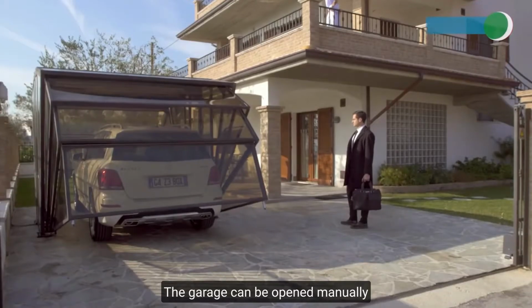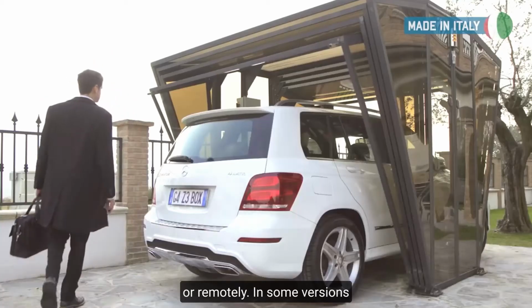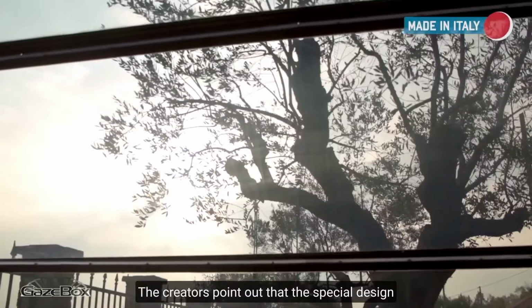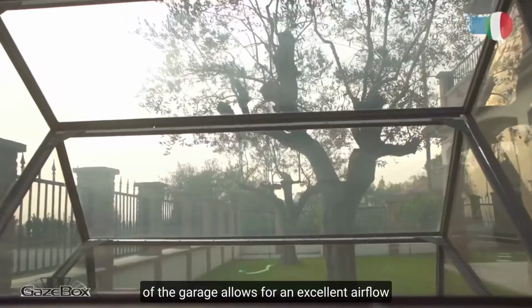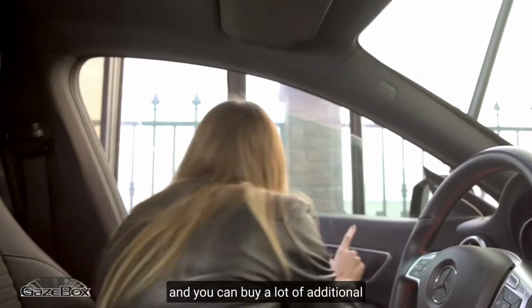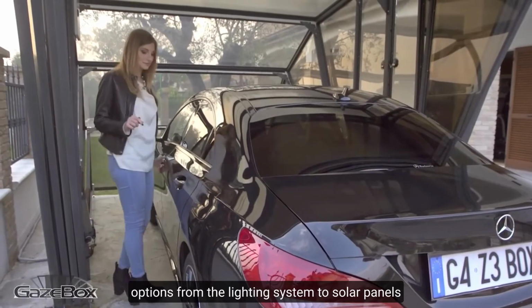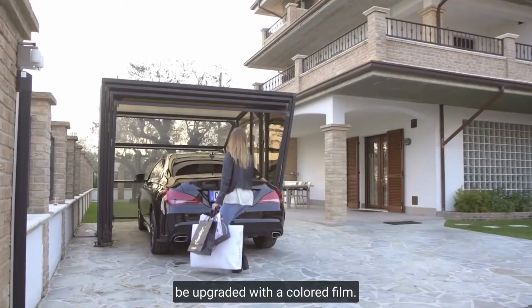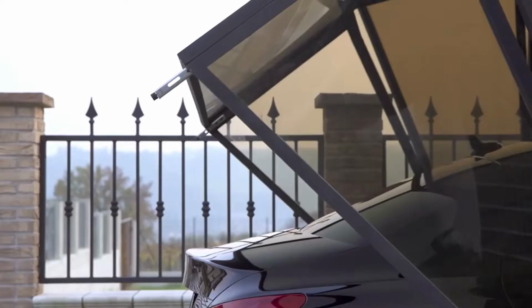The garage can be opened manually or remotely. In some versions, there's also a side door. The creators point out that the special design of the garage allows for excellent airflow, and you can buy a lot of additional options from the lighting system to solar panels. Also, if desired, the garage can be upgraded with a colored film.